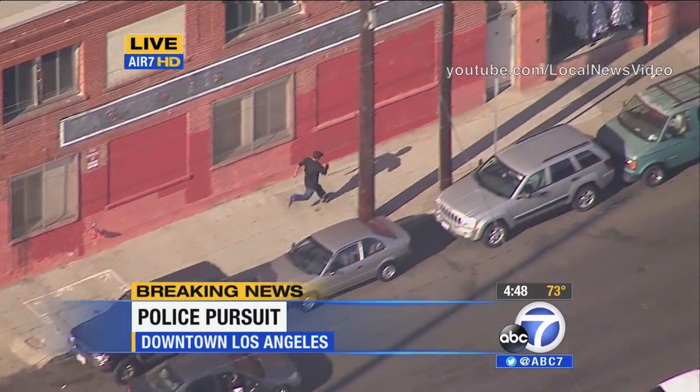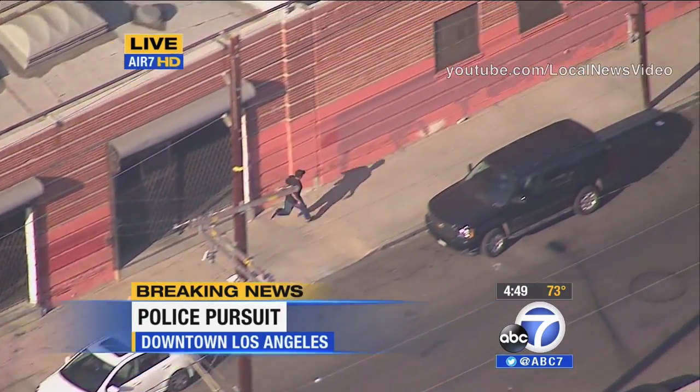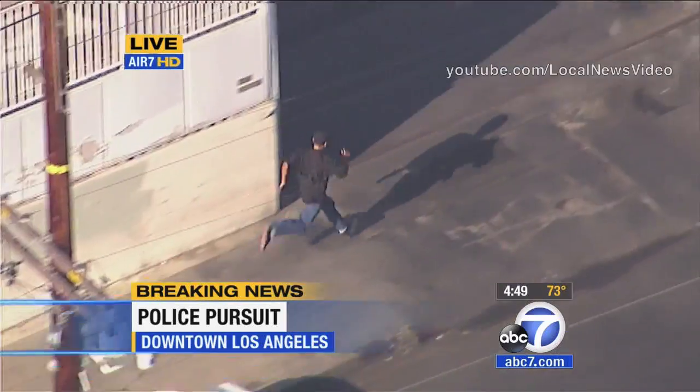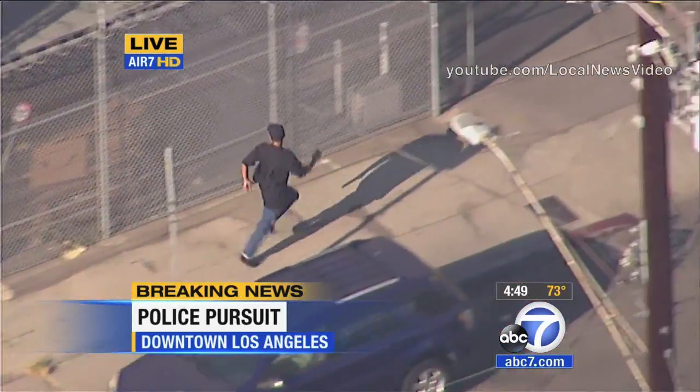Now the driver is out making a run for it, with other people in the car. We're going to stay with the driver. LAPD officers are going to stay behind with the other people in that car. They'll have those people wrapped up in no time at all. I don't think they got out, but this guy's running, and he's running at a good clip. Tall guy, blue jeans, black shirt, black cap. If you live in this neighborhood, stay indoors now.